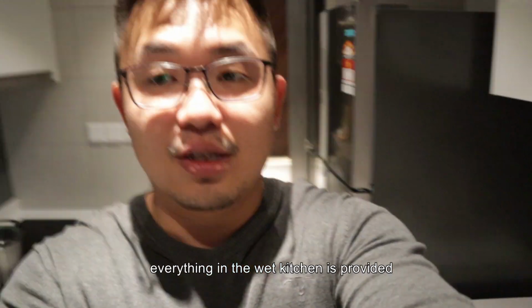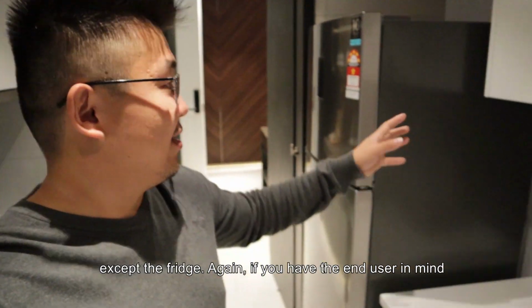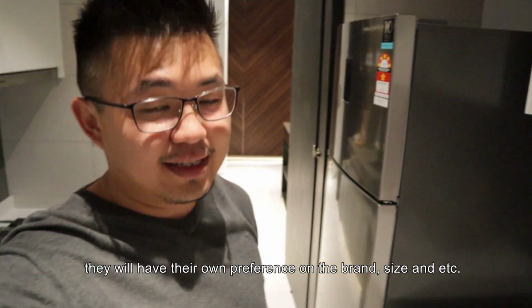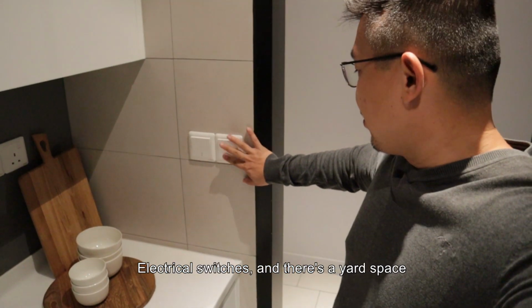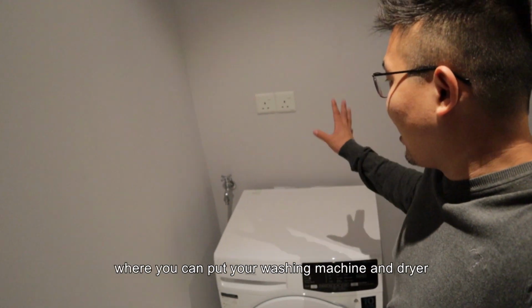Everything in the wet kitchen is provided except the fridge. Again, if you have the end user in mind, they will have their own preferences on fridge brands and size and things like that, right? But all these other things, they take care of you. Electrical points, and there's a yard space, so you can put your washing machine or dryer.